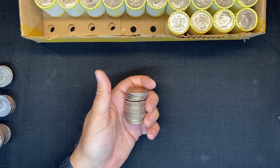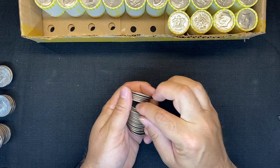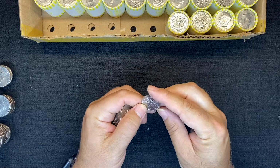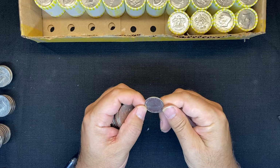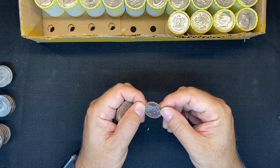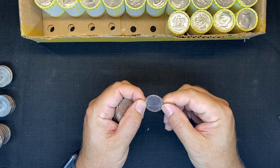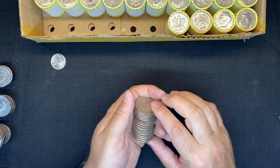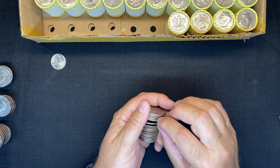We are on roll number 6 and we have been shortchanged. If you look in here, you'll see that gap. I got a 2016 state quarter. Looks like it is a Theodore Roosevelt, Philadelphia Mint. Been shortchanged by a quarter. I'm going to complain to my congressman.